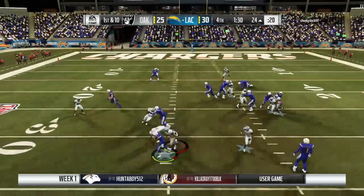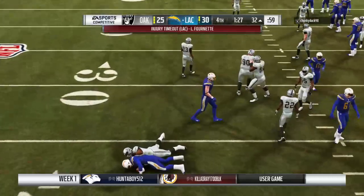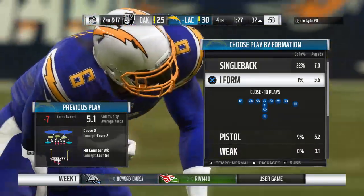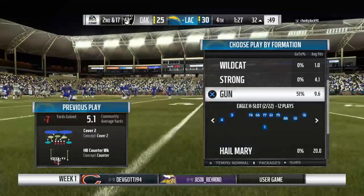Fournette on the counter. And he'll lose yardage. Brought down at the 32. And after getting tackled, he's still down and looking very slow to get up. Hate to see this. Week 1 of the season. We'll be back.